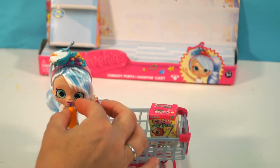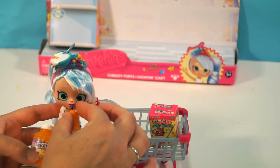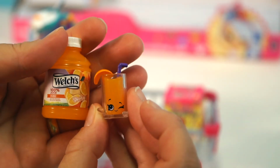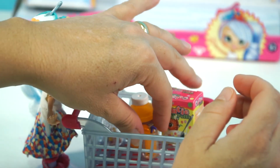And you know what? The straw goes in her mouth really well. Yeah, I noticed that. I'm like, that actually works. Yeah, look at that, guys. Yep, she's not thirsty anymore. Here is our Welch's orange juice. And we're going to stick that back in here. There you go. All right.